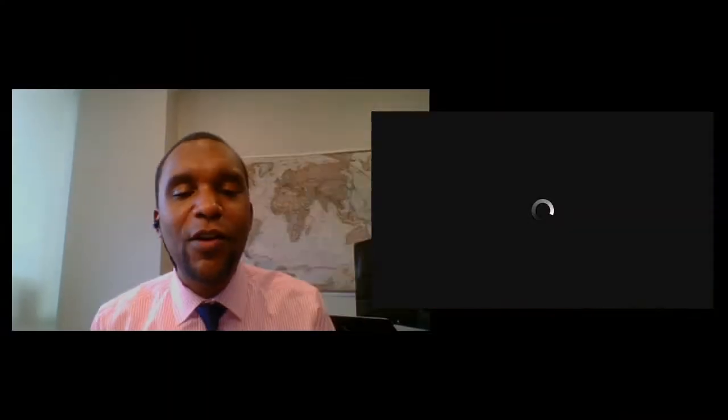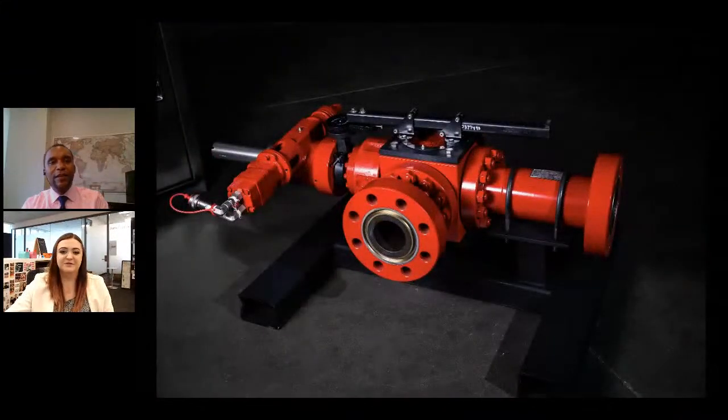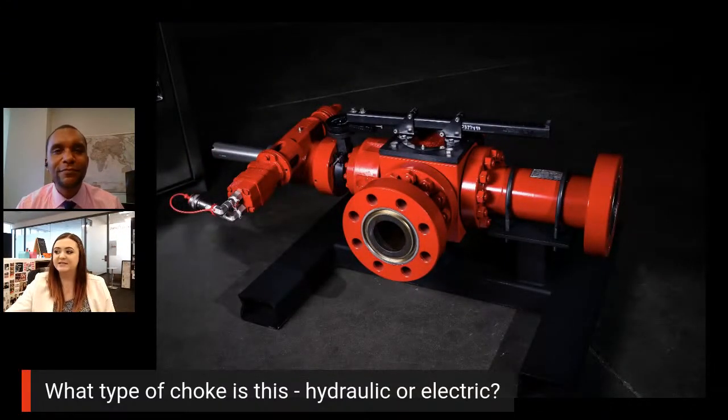Absolutely. So we're now going to go back to Shelby to get our Rig Geeks Post of the Week answer. Shelby, I saw those answers flying in the comments when we first asked it. Can you give us that photo and the question again for folks? Absolutely. There's the picture. We asked, what type of choke is this, hydraulic or electric? And like you said, we got answers flying in. It was really great to see. I believe it was Attila on LinkedIn who was the first to correctly answer that it is a hydraulic choke.